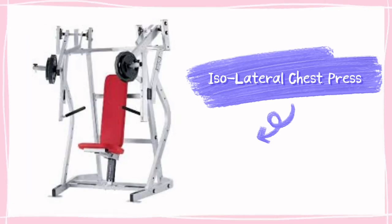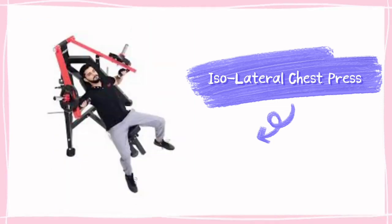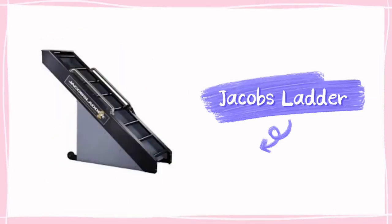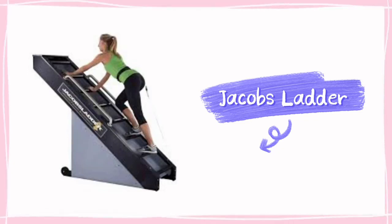Isolateral chest press. A machine that allows arms to move independently for balance strength improvement in chest and triceps. Jacob's ladder. An angled, self-paced, ladder-like piece of equipment that provides a challenging cardio workout.